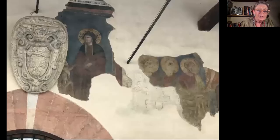And another fresco in the Monte Frumentario is of 3 saints, not easily identifiable. Now, we can't finish talking about the frescoes in Assisi. We've talked about a few. There are over 40 to 50 outdoor fresco images in Assisi. We've talked about a few of them.